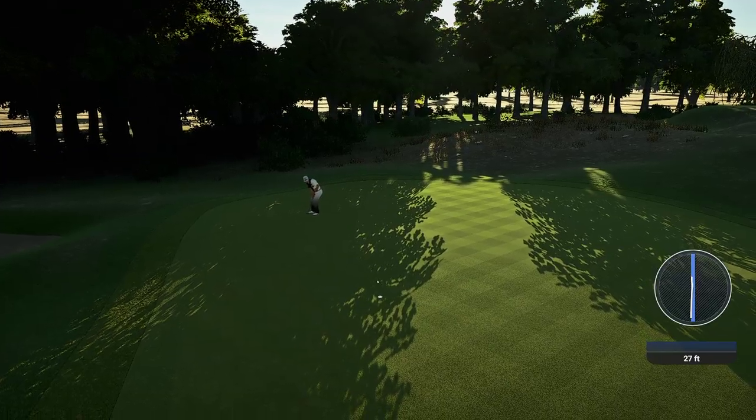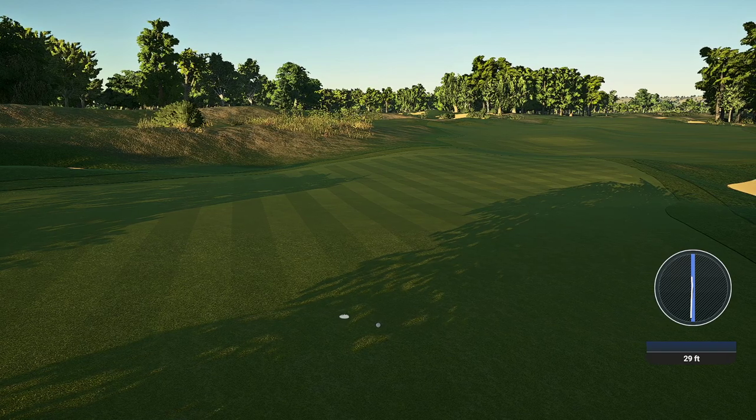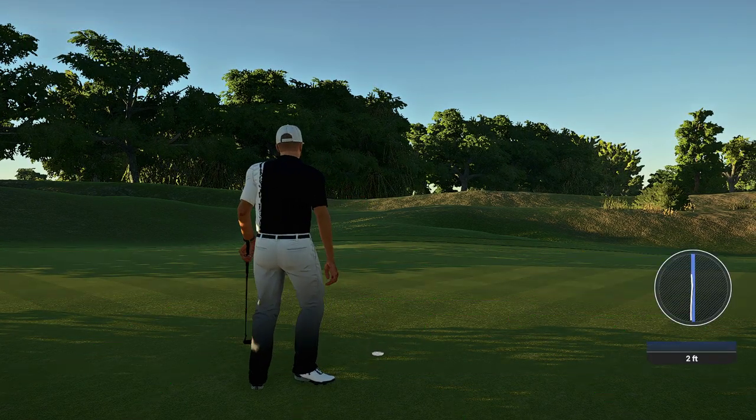Come on, turn, turn, turn. Oh, it's just turned right away. Right at the end there. Another par. Wow. Got to get a birdie somewhere.